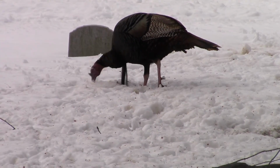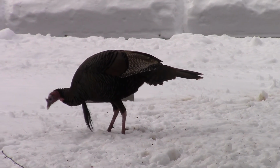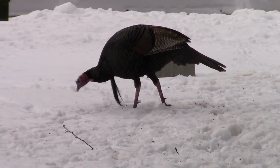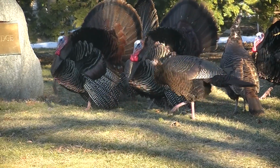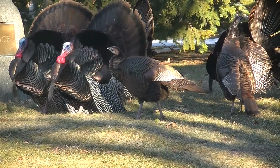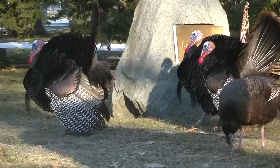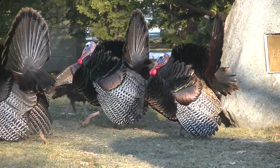Early in February, this is what it looked like when the turkeys were out feeding. Later in the month, you had one of the most impressive displays I have ever seen turkeys do. There were 5 adult males, and they were exceedingly impressive on parade.